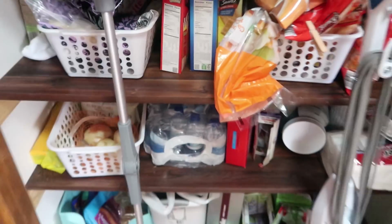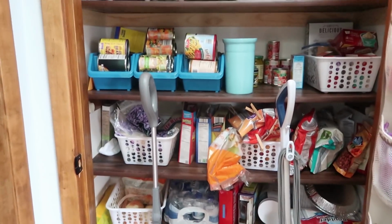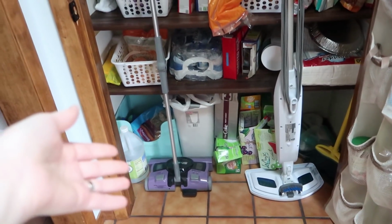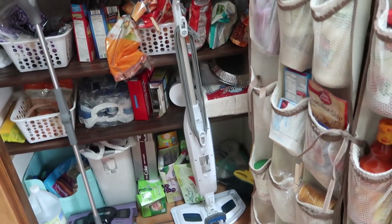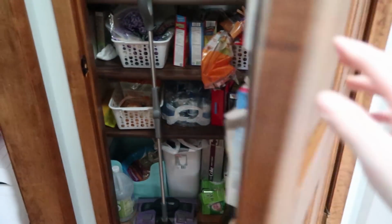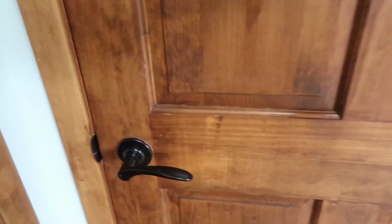So we also use this closet to house our sweeper vac, which we love. It's a Shark. Her name is Charla. And our steam mop. And it all closes really nicely in here. And no one would be the wiser that it's a pantry. So moving on to our fridge.